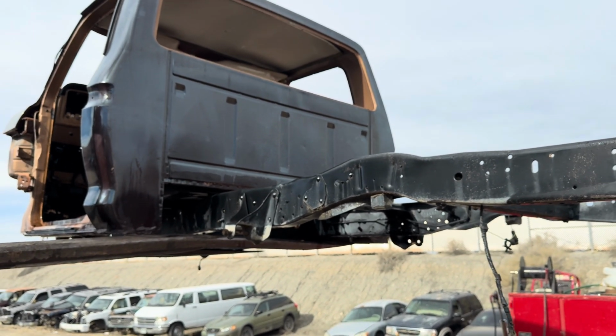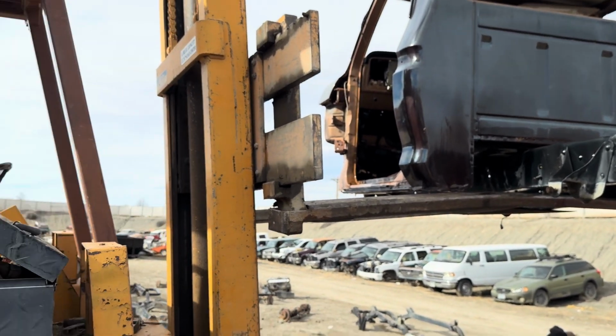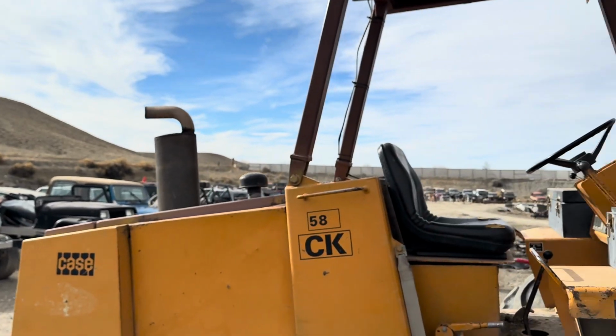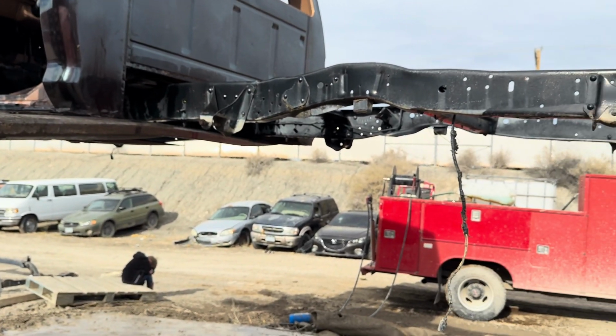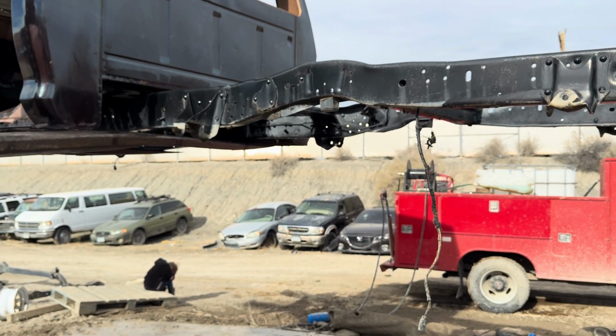As far as weight goes for shipping something like this or hot shotting it, whatever we do on it, we do. By the way, we do that. Matter of fact, the majority of our stuff goes out east or overseas. So if that's something you're interested in, it's definitely something we can help you with.